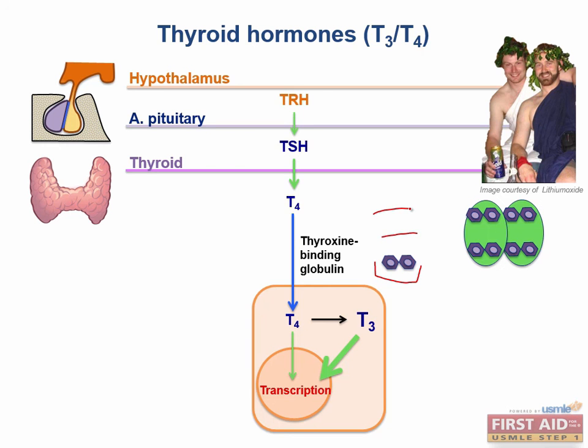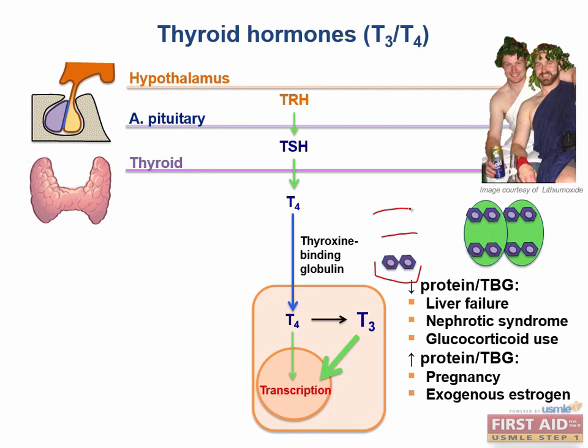It's a good thing to remember when we're doing thyroid tests on individuals with conditions that are known to alter protein values. Some examples to look out for are liver failure, nephrotic syndrome, and chronic glucocorticoid use, which all decrease the body's available protein, and high estrogen states, which increase the body's available protein. That covers T3 and T4's mobilization and action on cells. Now let's backtrack even further and see how it's made.